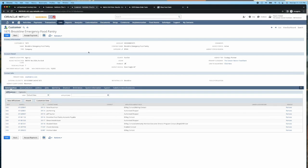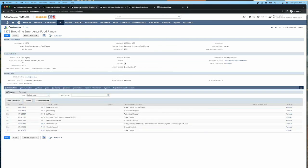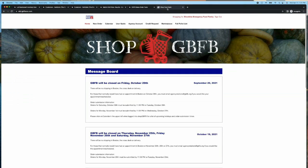And so now that we've shown a really high level overview, an example of a product record, an example of an agency record, and some of our restrictions, I'm going to go in and show an overview of what it would actually look like for an agency to work with us in the online ordering. So what I have here is Shop GBFB, or Shop Greater Boston Food Bank, and this is our online agency portal.